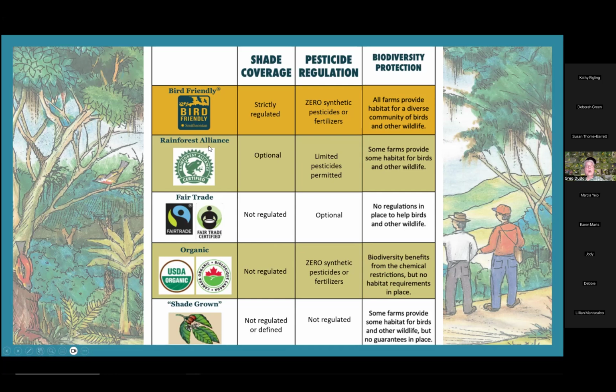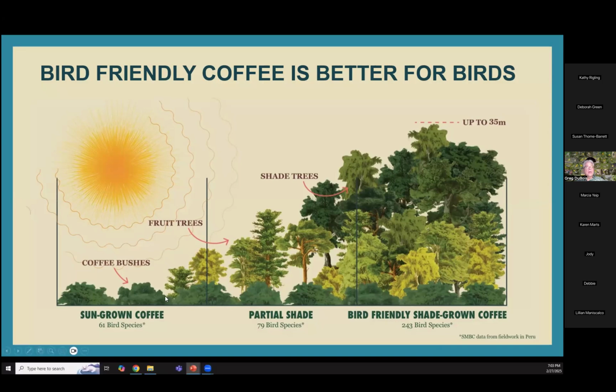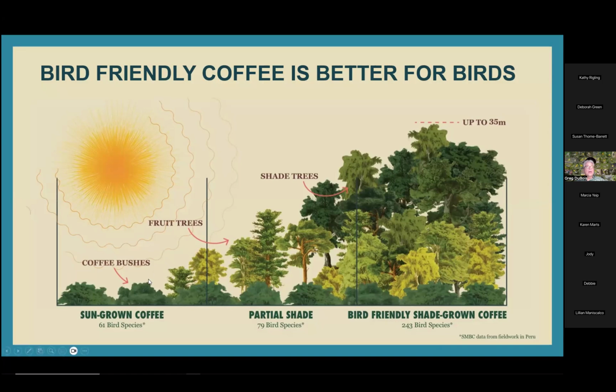So for all these reasons, Smithsonian certified bird-friendly coffee, as I mentioned, is the gold standard for products like bird-friendly coffee and bird-friendly chocolate. We've seen this before. Just as a quick review, 61 species supported in sun-grown coffee. Sounds like a lot, but when you think about it, it's not much at all when you compare to the habitat that you find with bird-friendly certified shade-grown coffee.